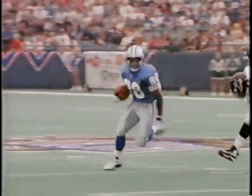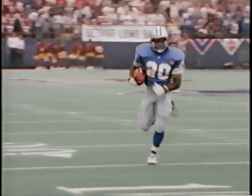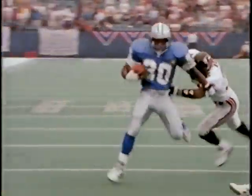50. His wizardry constantly confounds NFL defenses. They might stop him once or twice, but sooner or later, it's see ya later.